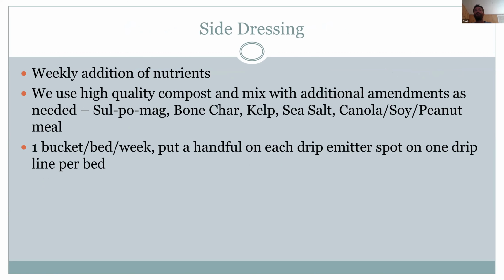So for side dressing, we're doing a weekly addition of nutrients. We use a high quality compost that we make ourselves here at the farm. It has like 4 different kinds of animal manure in it. We use a number of other things, but we really concentrate on making a high quality compost. And then we're mixing that compost as needed with additional amendments like sulfomag, bone char, kelp, sea salt, some sort of meal for nitrogen. Again, it depends on if we're trying to get more vegetative or generative, how much bone char or how much kelp meal or canola meal we're using. And we're just kind of changing it around.